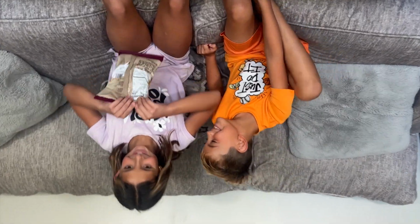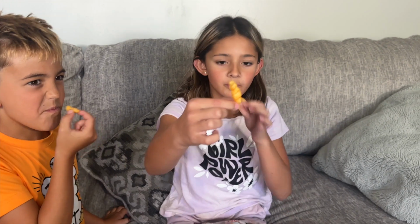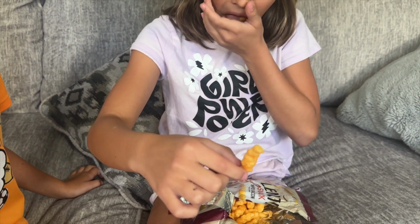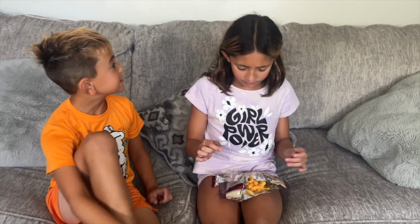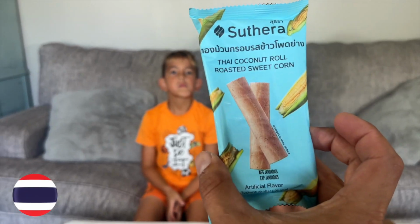All right, next up we got lentil snacks, maple bacon from Lithuania. Let's check it out. Looks like Cheetos. Okay, looks like a Cheeto. It's like bacon. Yeah, it's like bacon. What's your scale, 1 to 10? I'm giving it a 5. We got 5.